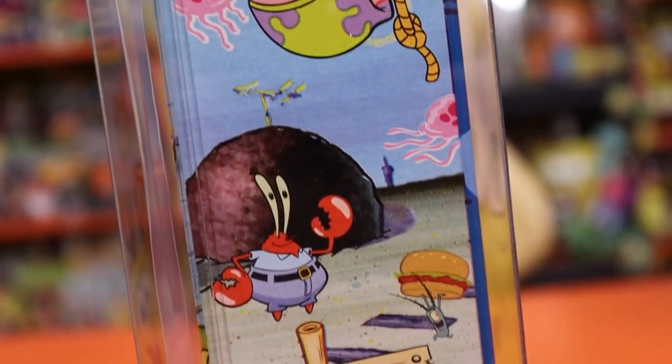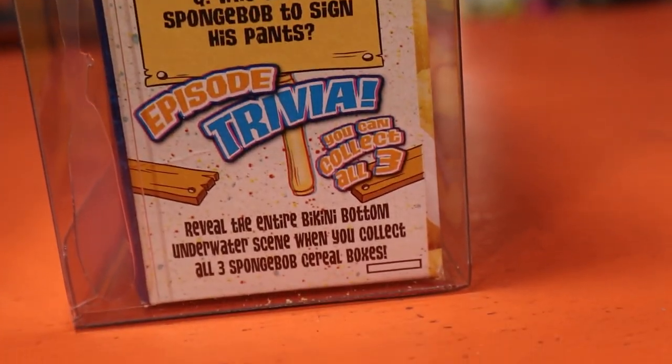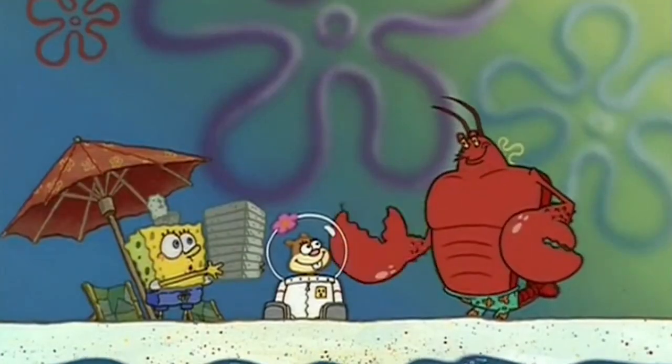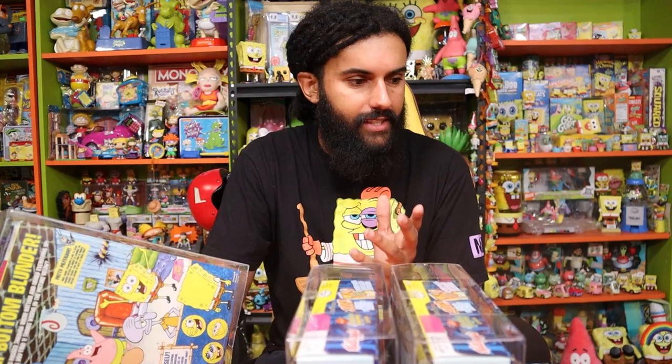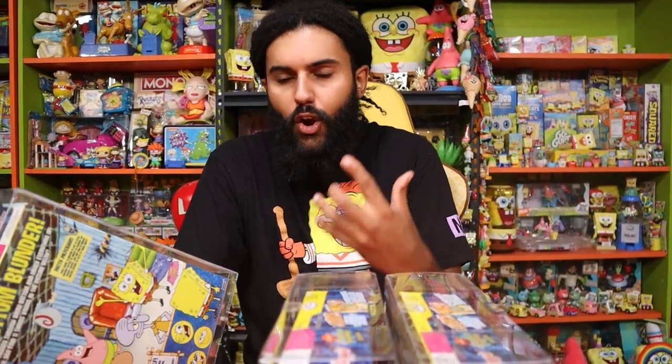Yeah, so on the right one, let's take a look at this one. For Rip Pants, it says, who invited SpongeBob and Sandy to lift weights? Larry. Wanna go lift some weights? It's just like, I said, with all the branding of this, it's very Pokemon-esque, where you teach kids about the show and it creates so much more of a love for the show and the property.